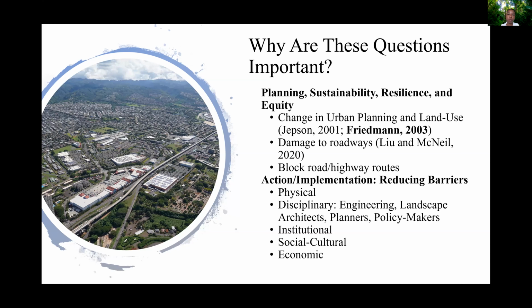But we need to reduce those barriers first. For the physical landscape, bring in many disciplinary experts, from engineering to policymakers. We also need to bring together government institutions from different levels, from federal to local, and help green infrastructure become more familiar among people who live in different settings, be it urban or rural. And then with economics, make sure we get that funding, because there's really not that much funding as of right now.